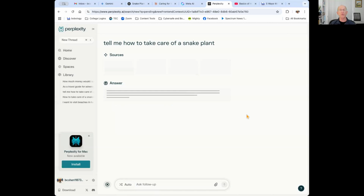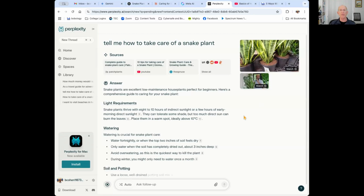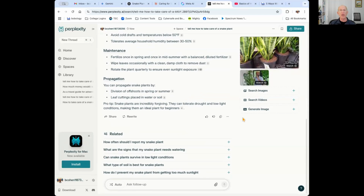So Perplexity will give us a list of sources. They give us some nice images here that we can look at. They talk about watering, soil, temperature, maintenance, propagation, but they also suggest some related ideas here that you might be interested in looking at too. So that's a relatively simple prompt, a relatively approachable one, and one we can take a look at.